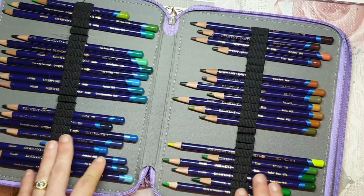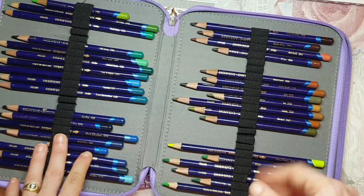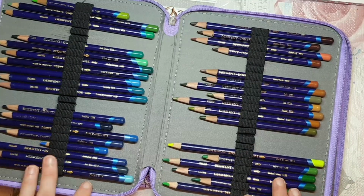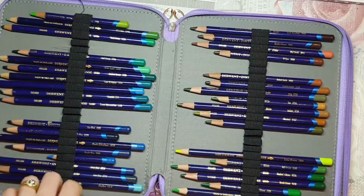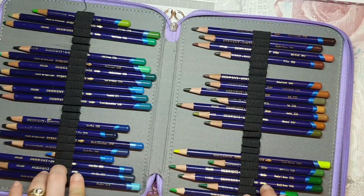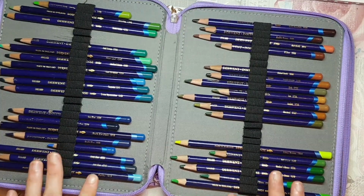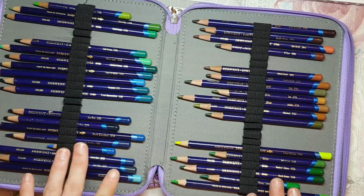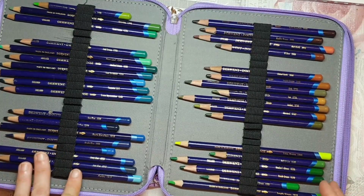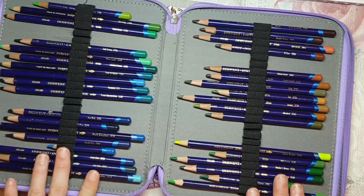What I love is that the Inktense pencils I can use as a base in my coloring and go over that with other pencils. And I find that that really works a lot in speeding up the process, but not every coloring book is suitable for wet media. So I'm finding I have become more particular with what style of books I buy. But yes, I love my Inktense.